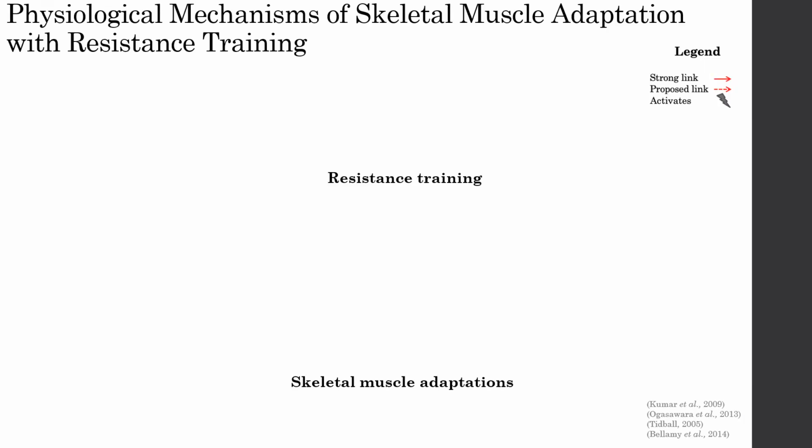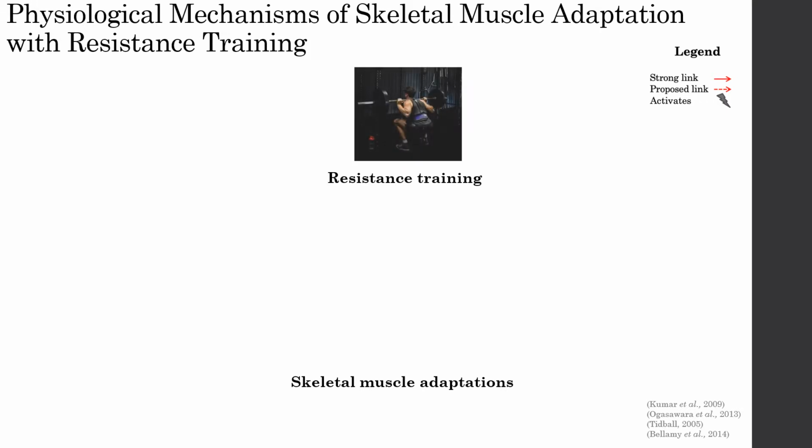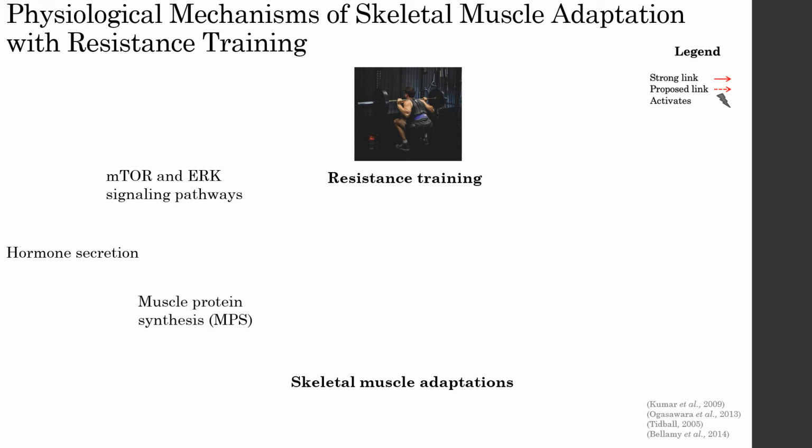The architecture and metabolism of skeletal muscles are highly sensitive to both the mechanical and metabolic environment. Resistance training induced muscle anabolism occurs from the stimulation and activation of muscle protein synthesis, intracellular signaling pathways, satellite cells, and hormone secretion. Resistance training stimulates increases in muscle protein synthesis through the activation of two major intracellular signaling pathways: mammalian target of rapamycin, commonly referred to as mTOR, and extracellular signal-regulated kinase, or ERK. These signaling pathways are well-established key regulators that initiate muscle protein synthesis and hypertrophy.